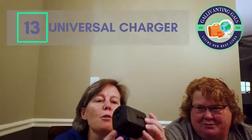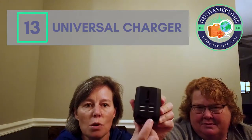Yep. So then that brings me to the universal charger, which has 4 USB ports, and the one we have is a converter as well. So it has the different plugs. I don't know if you can see that, but it has them for all the different countries. We carry that with us when we travel domestically as well, because like most people, we have multiple devices apiece, and there's just never enough plugs in a hotel room or a bedroom in an Airbnb or anything else. Or the USB plugs don't work.